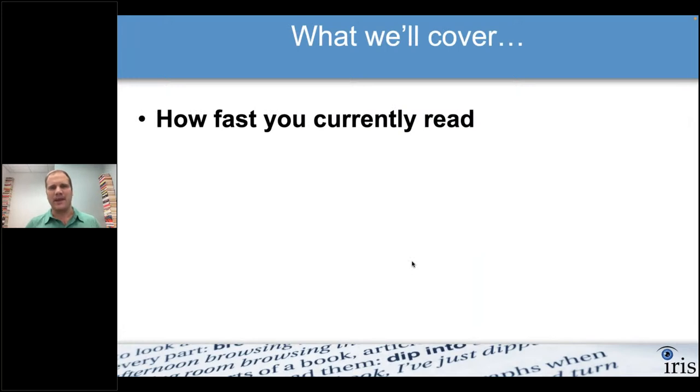Now, what we're going to cover is, first off, how fast you currently read. Some people know their typing speed. Not everybody knows what their reading speed is. So we'll find out if you're an average reader in terms of speed, above average or below average. Now, by the way, I don't care where you're starting. All that matters is that we make progress.